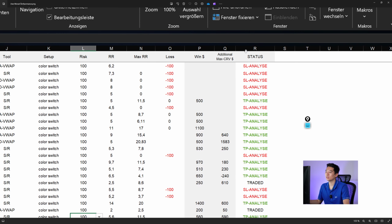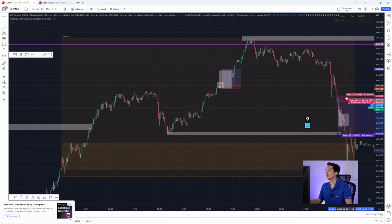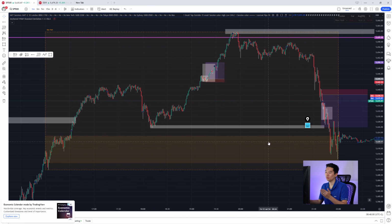And I think for the beginning, it's very important to analyze first. That means looking at what the market does, doing the exercise, the picture in the beginning and then the picture in the end. And I'm telling you, this will improve your trading.